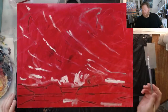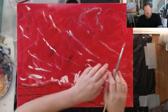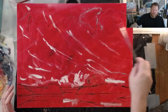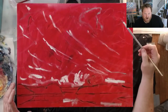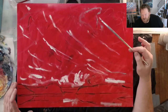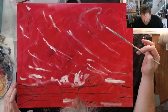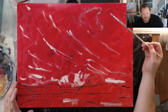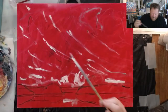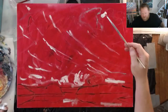Okay, so if this is going to be like light coming through, would it be better to have it dark up here and not have those bright clouds busting through? Should I make it dark, dark, dark? But I kind of like the light, light, light. I kind of like the light. I don't know why. But I'm going to do this. I might regret it later.